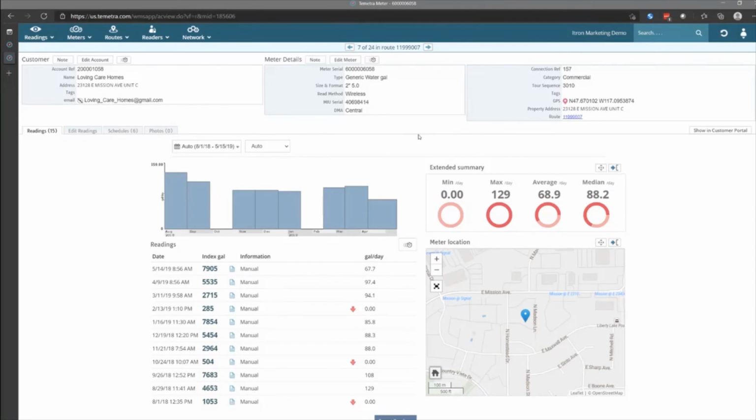Okay. And the final piece that I'd like to touch on in this demo is Temetra's optional customer portal. So you heard me mention that earlier on in the presentation. Temetra does have an optional consumer portal, which you can use to give your own end users a little bit of insight into what their usage patterns look like, and ultimately help them understand their bills a little bit better to reduce the number of calls that you're receiving and having to field on your end regarding billing complaints.